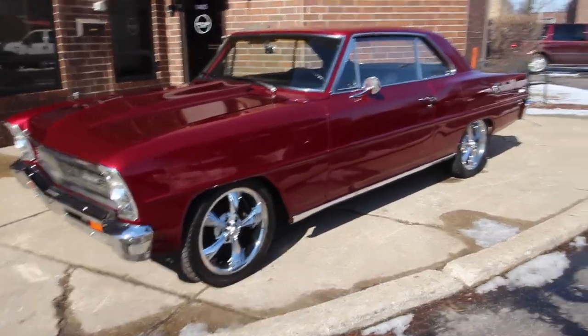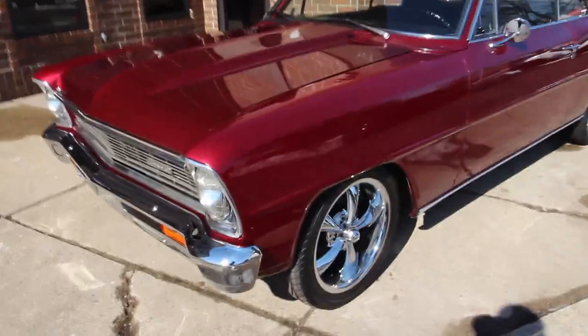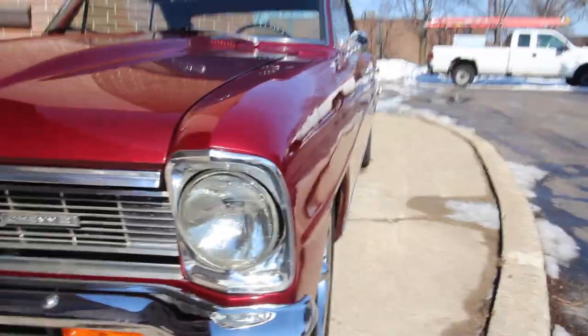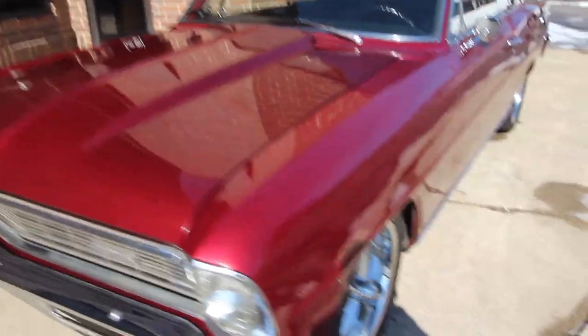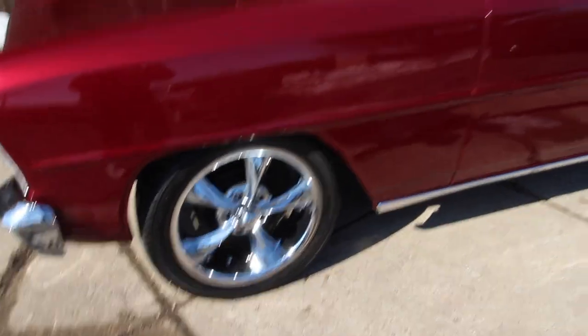1966 Chevy Nova or Chevy 2, however you want to look at it. Gorgeous car. Finished in, I like to call it a fine wine color. Restored 8 years ago. I think it's 3,800 miles since, so it still shows like it did 8 years ago, almost, I would say. Very close.